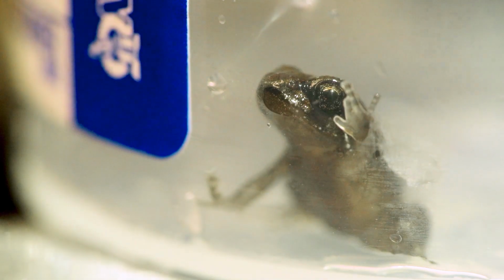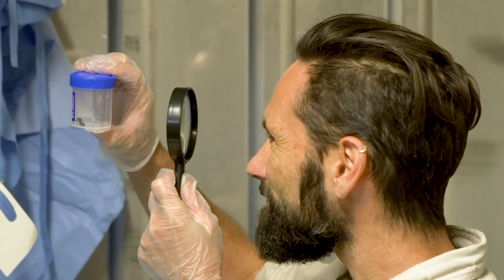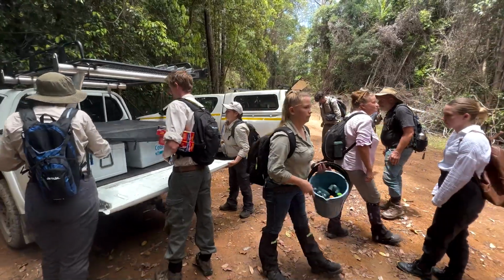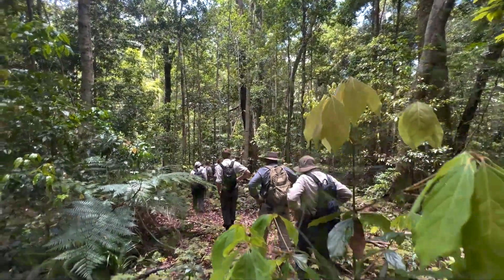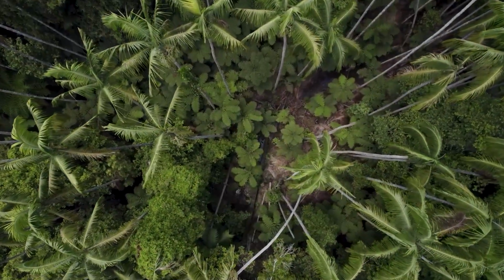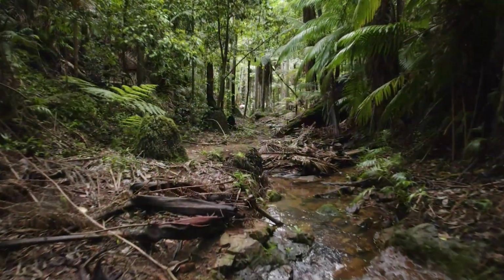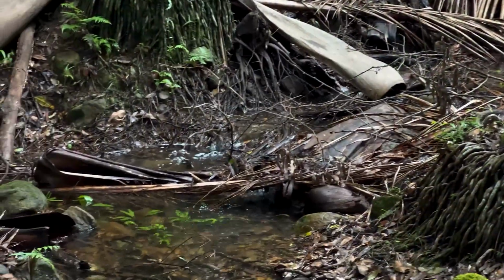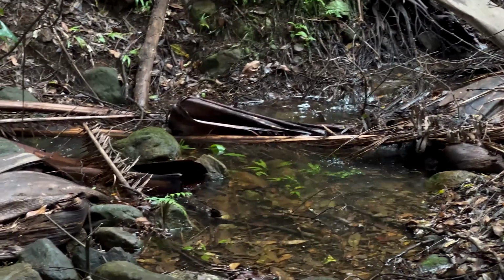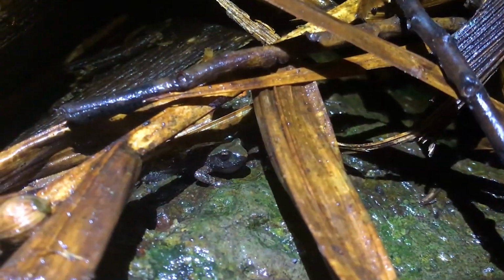We're talking potentially 100 to 150 individuals left in the wild. The captive breeding aspect isn't a silver bullet for the species. It's just one component of the bigger picture of all the different conservation efforts that are coming together. The field work that occurs on the ground, the monitoring, looking after the habitat, the pest animal control, bushfire mitigation, and the captive breeding. With the work that we've done up until this point, we've managed to rear around about 150 captive bred Kroombit Tinkerfrogs.